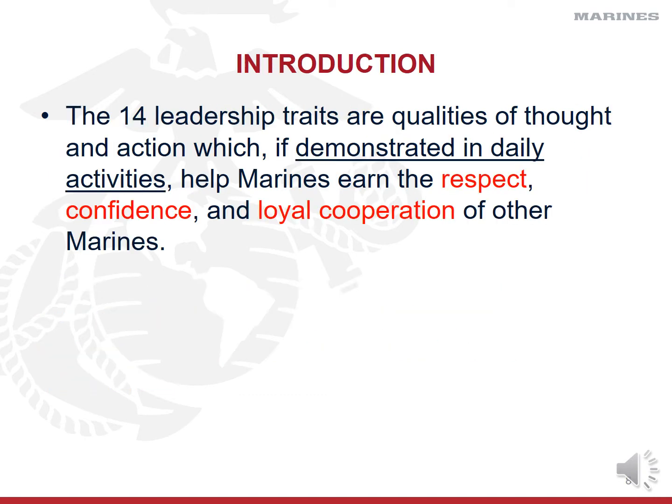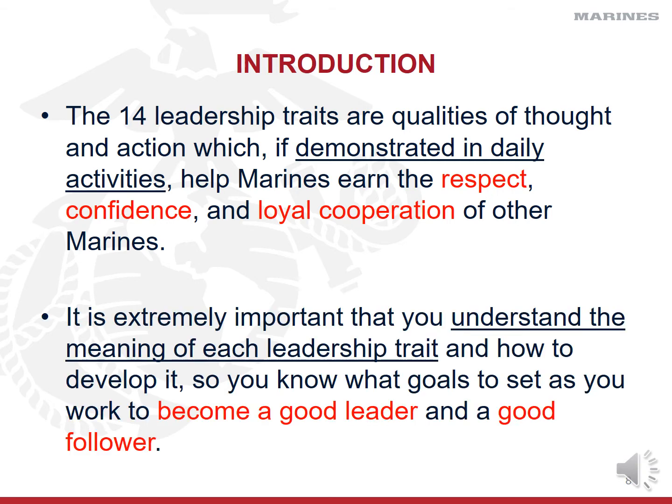As a reintroduction, I want to remind you that the 14 leadership traits are qualities of thought and action, which, if demonstrated daily through your activities, will help Marines and cadets earn the respect and confidence and loyal cooperation of other Marines and other cadets. It's very important that you understand the meaning of each of these leadership traits and how to develop them so that you can set what goals you need in order to become a better leader and a better follower.